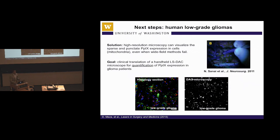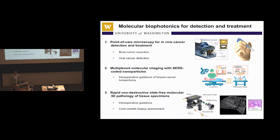The advantage of microscopy at high resolution is that we can actually see at the subcellular level these sparse expressions of PP9. They're like stars in the sky, really. We believe those are from the mitochondria, where there are reports showing that that's where the conversion of 5-ALA to PP9 occurs. We've shown, in collaboration with our neurosurgeon collaborator, that even when wide field microscopy lacks sensitivity, we can still see the small spots of PP9 under a high-power microscope. Hopefully we can use that to quantify the PP9 expression and allow surgeons to optimize their surgeries based on a more objective and quantitative metric. That's the direction we're moving in with our neurosurgeon collaborators.